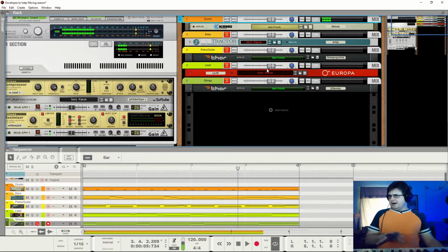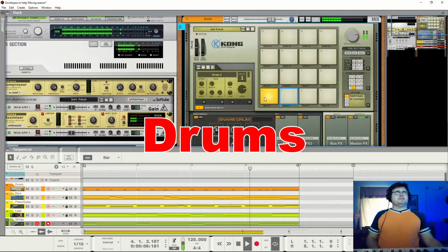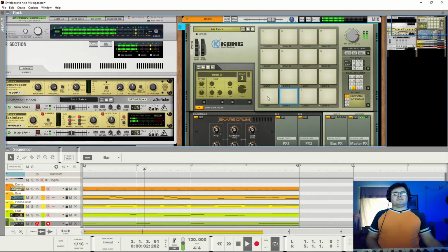This is not the way that I would work, but I work this way because I know a lot of you do. We start with drums, and often what people do is they get their kick drum and they make it big and huge because there's no other thing happening. On its own you can go, yeah, that's good, man. It's got like lots of... But in the mix it becomes really problematic.